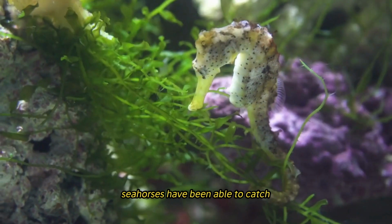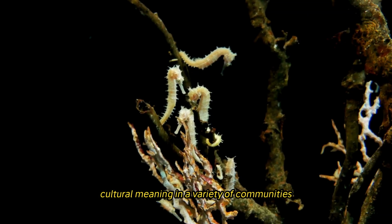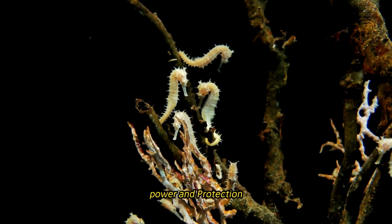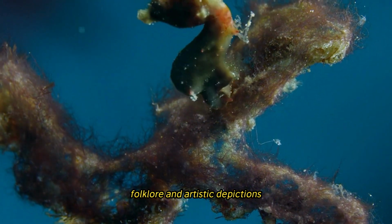For millennia, seahorses have been able to catch the imagination of humans, and they continue to retain major cultural meaning in a variety of communities all over the world. In many societies, seahorses are seen as symbols of good fortune, power, and protection, and as a result, they have been the subject of stories, folklore, and artistic depictions.